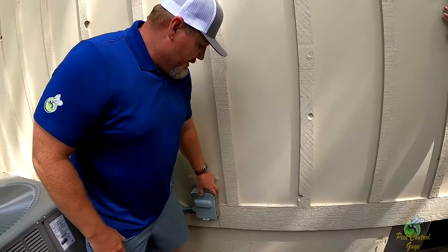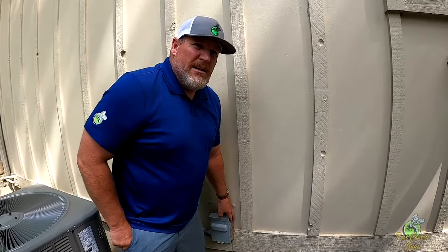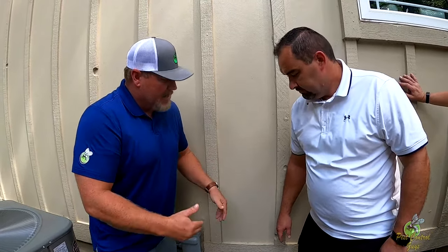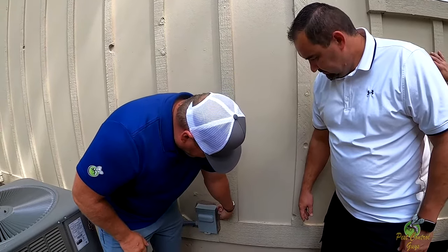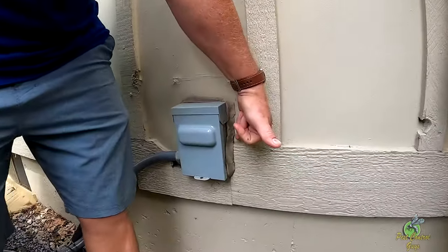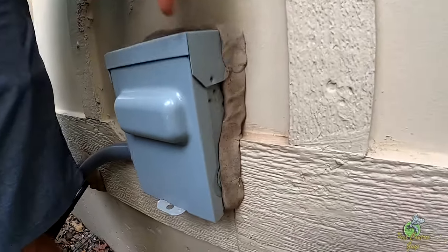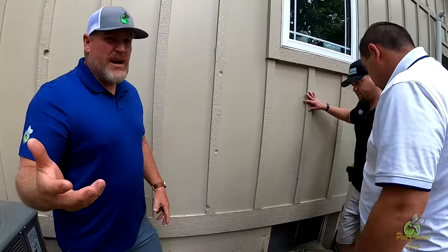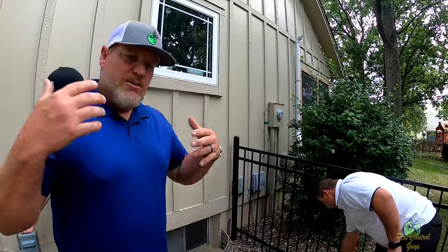Well, Ben, this contractor's putty that they put around these types of things is only good for about 3 to 5 years, and then you have to replace it because it'll actually shrink and pull away. And you can feel right here, there's a full-on finger area where a mouse can get into that area. So check out your old putty, and replace it if you need to.